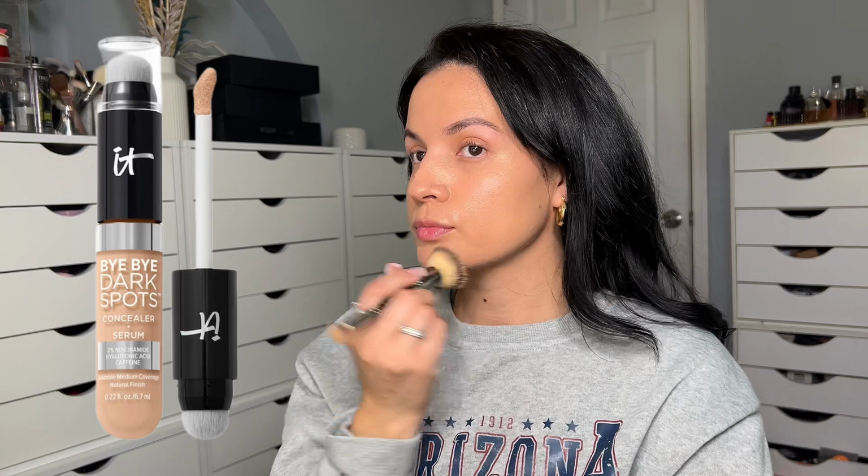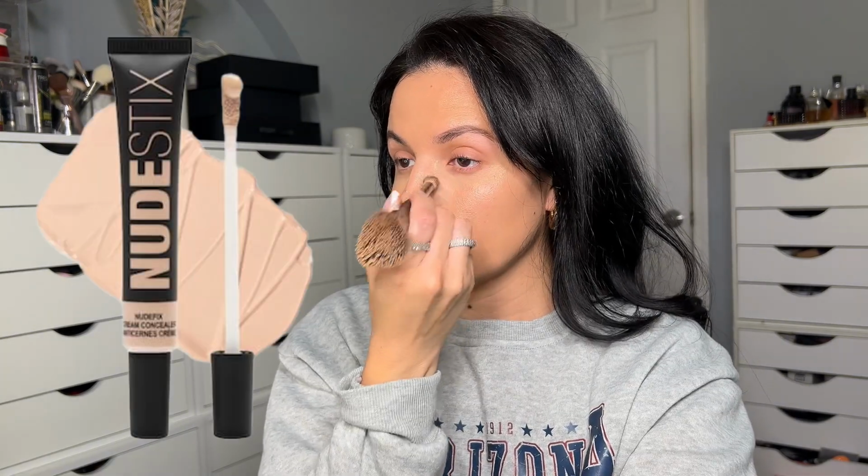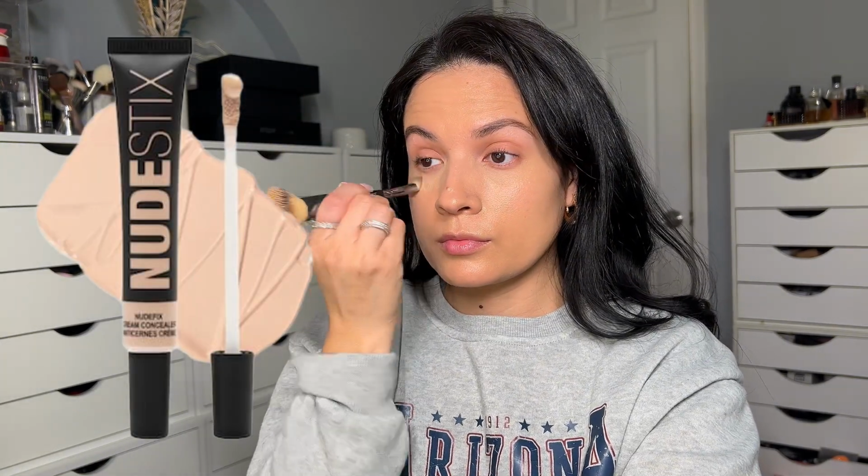This is one of my favorite brushes by IT Cosmetics, you guys, because it's dual-ended. I can do my concealer and my foundation always comes out so good. I'm using the Bye Bye Dark Spots Concealer. It is really good. So for this one, I'm using my skin tone just to color correct. And then I'm using the NUDESTIX concealer in a lighter shade to brighten up that area.